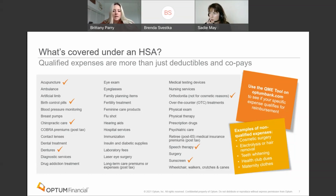Gotcha. Okay, perfect. Thank you so much for the clarification on that. Yeah, there are so many different types of expenses. So if you have a question about an individual one, I might not even know, but it's always good to check it out and make sure. Perfect. And you said that that's called the Qualified Medical Expense Tool, and that's on the Optum website. Yes. Perfect. Is that tool available through the app as well? Do you know? I think it is. Now I can't remember offhand.